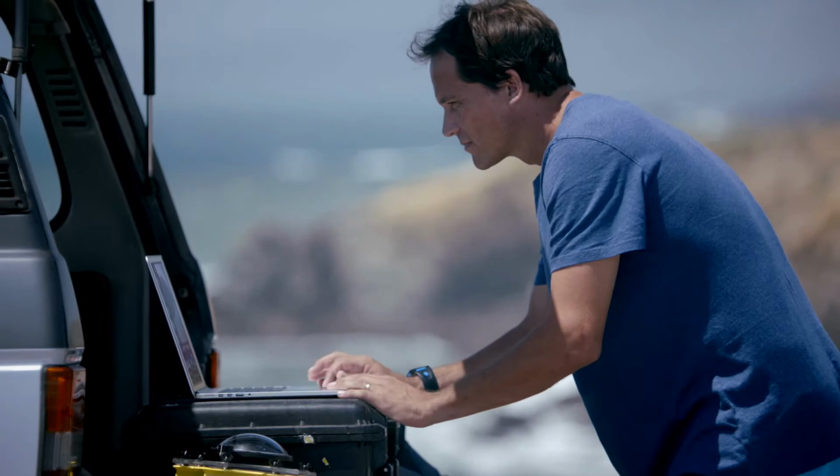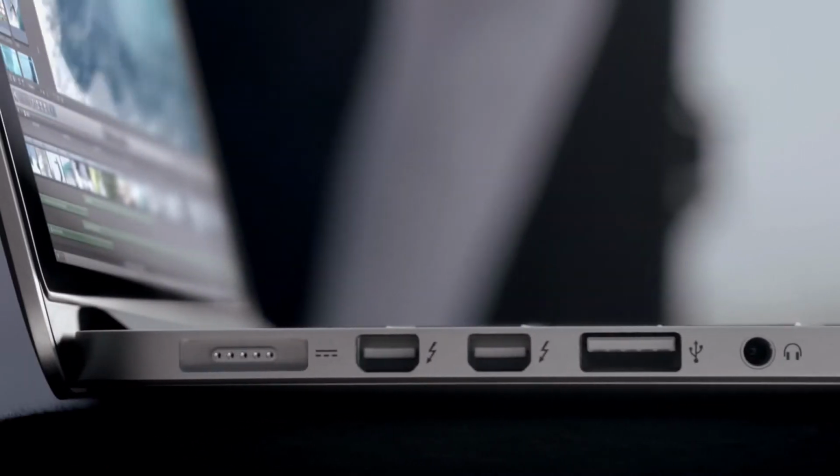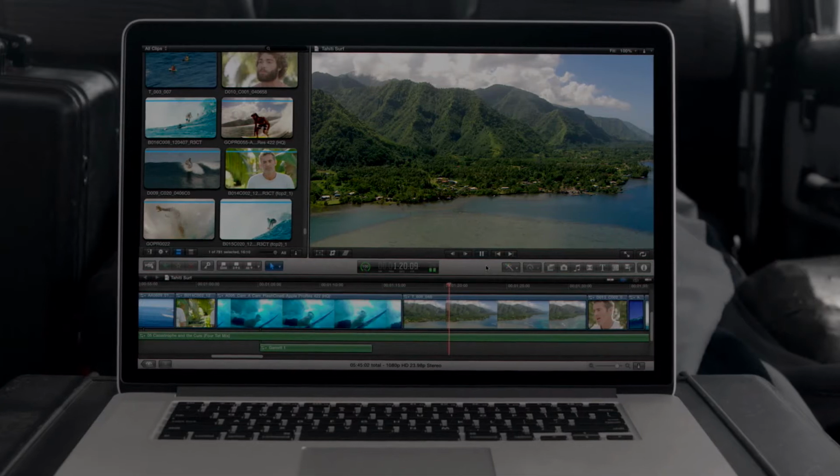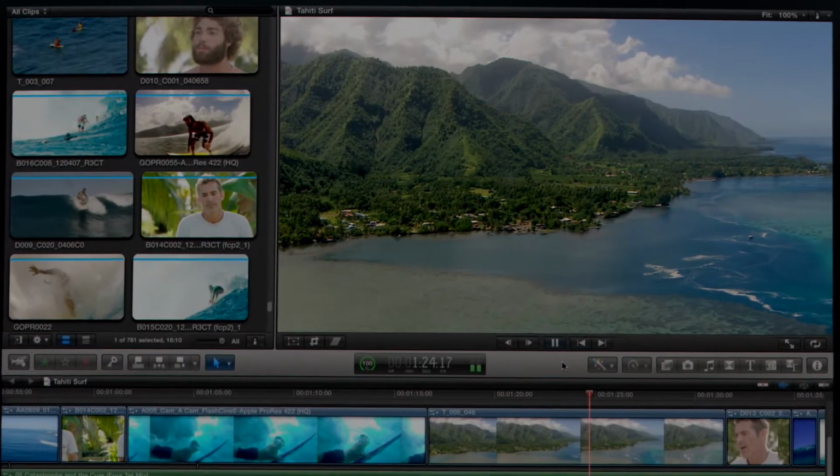Loading and working with your content is amazingly fast because we packed this machine with the latest I/O. It has 2 Thunderbolt ports, 2 USB 3 ports, and 1 HDMI port. With all of this performance, the new MacBook Pro gets up to 7 hours of battery life.